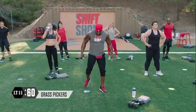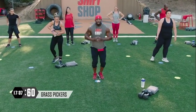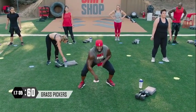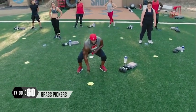Next move, grass pickers. We're gonna start here. Feet stay together. I'm in front of my home base marker. I'm gonna travel forward, kicking my legs out, standing on the balls of my feet, my chest up. I'm gonna go to my marker, and work my way back.